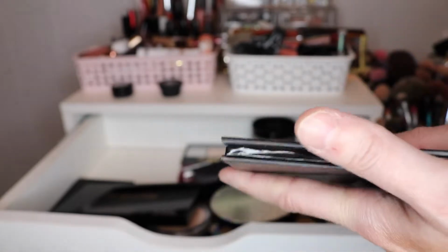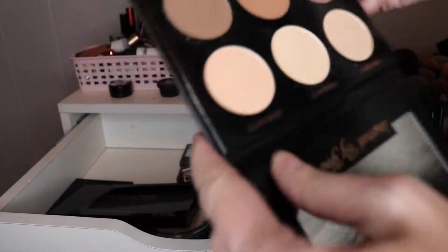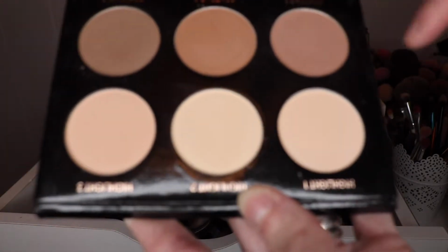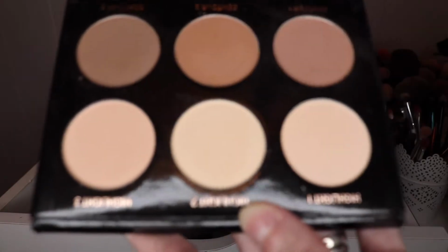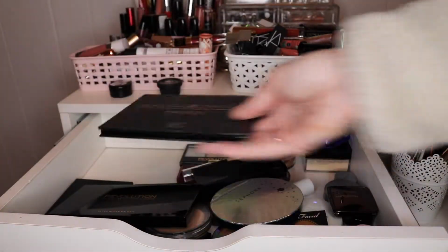Next, I hope I'm not going too fast, but I don't want these videos to be crazy long, so I'm trying to get through them. But this is a highlight and contour palette from Ibby Beauty. I did get this in a BoxyCharm. This just has some really nice powder shades here, as well as contour shades. So it's got a contour 1, a highlight 1, contour 2, highlight 2, contour 3, highlight 3. So kind of light, medium, deep skin tones. This is just a really nice palette. I hang on to it because the formula is really nice in that.